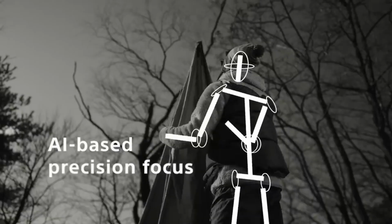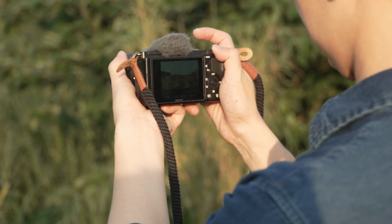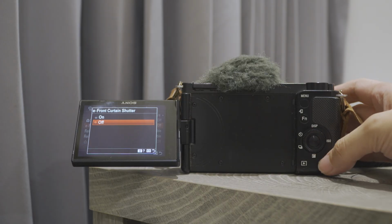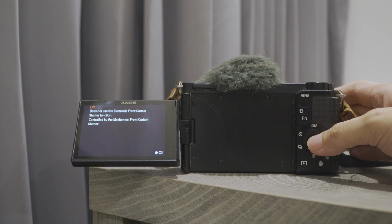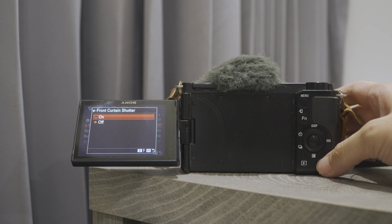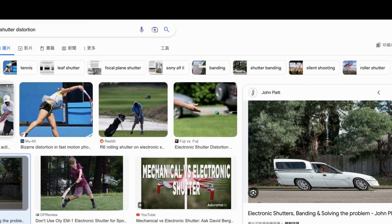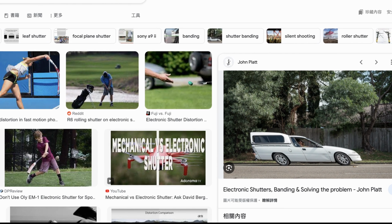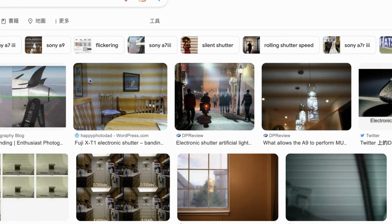Now let's also talk about some features that ZV-E10 wins over ZV-E1. The ZV-E10 has both mechanical shutter and electronic shutter, while the ZV-E1 only has the electronic shutter. The problem with electronic shutter is that it is more likely to create distortion if you are taking photos of fast-moving objects, and it can create black bars under certain artificial lighting.